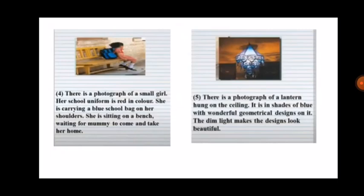That is a photograph of a small girl. Her school uniform is red in color. So here we are using all different senses: by seeing, we use eyes; by nose we are smelling; by the tongue we are tasting. Okay, so we are just describing the photographs which are given in your textbook. She is carrying a blue school bag on her shoulders. She is sitting on a bench waiting for her mother to come and take her home.